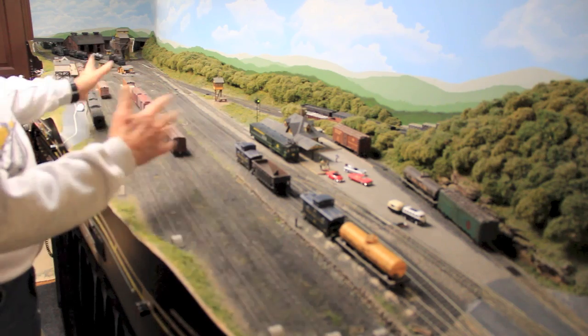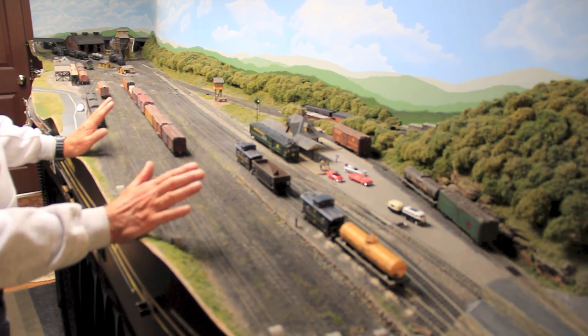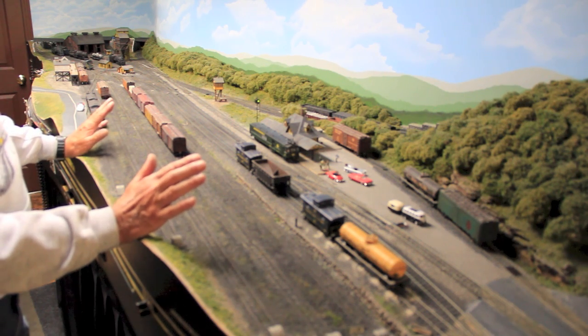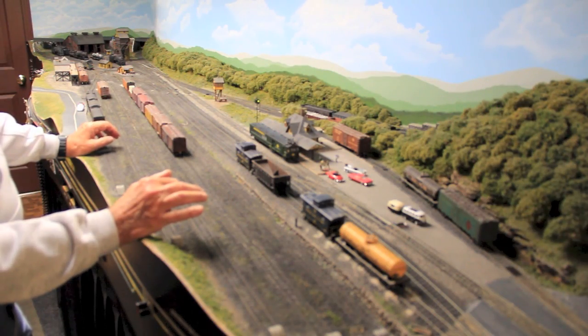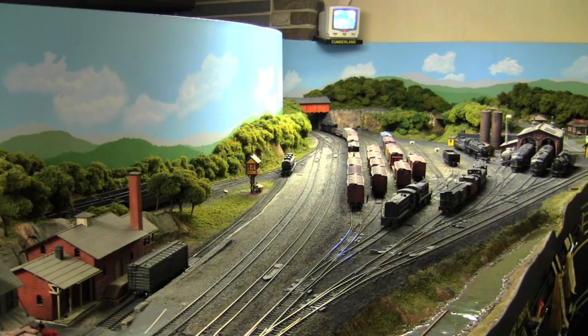A lot of coal is going to be brought down to this area, and this coal is delivered to other railroads that are represented on the system. Some of the coal is going to the Western Maryland, where we have an interchange up Chestnut Ridge. Some of the coal is going to the B&O Railroad, which is an interchange over at the other yard on the railroad called Spruce Creek.